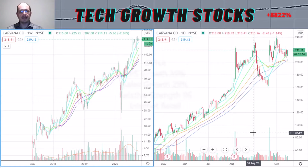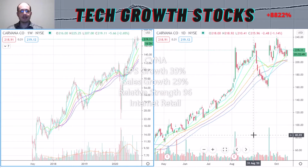Carvana has excellent growth characteristics. It's a top pick. It has a 39% EPS growth, a 29% sales growth, and a strong 96 relative strength rating. So it's definitely a top pick, and check that stock out.